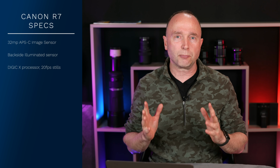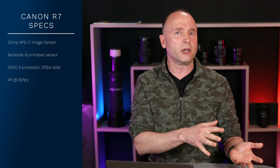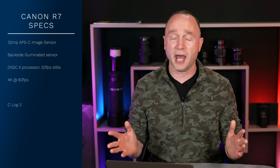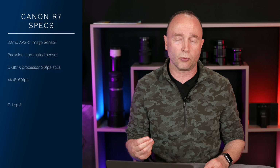The video specs are pretty surprising. 4K up to 60 frames per second, similar to the R6. 4K 60 frames per second. It's pretty impressive. But it's also going to be able to do Canon Log 3, and that is huge, to be able to get that huge boost in dynamic range.